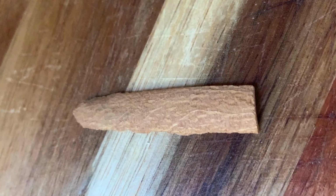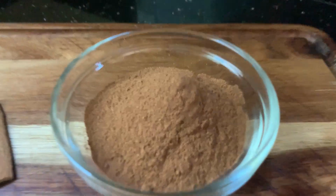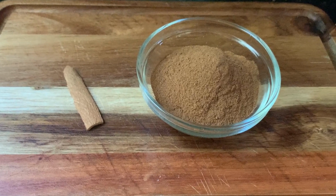If you didn't know this, cinnamon is actually tree bark. It is harvested when the tree is around 2 years old and then dried up and ground for daily use. True cinnamon is native to Sri Lanka, and some of the first mentions of it in writing are from Egyptian texts dating all the way back to 2000 BC, which, to put that into perspective, is around the time that the pyramids were being built.